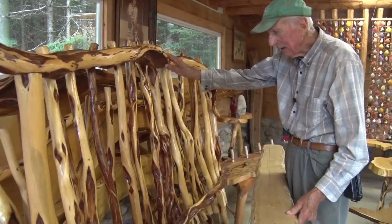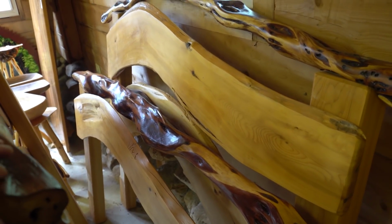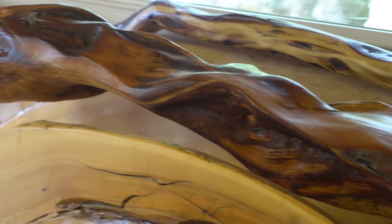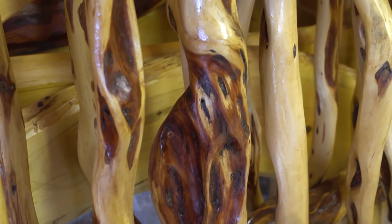I got a complete bed here. This is the headboard, and that's behind it is the footer, and then I have the frame that goes with it also. The frame is just made out of cedar pieces, but this is all diamond willow. And there's some good pocket pieces in there.